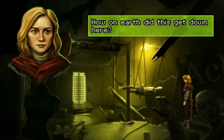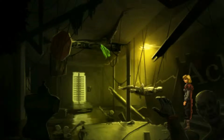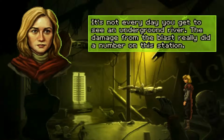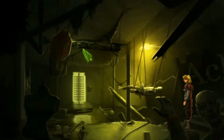How on earth did this get down here? I can't reach it. It's just hanging there. That's kind of grotesque. I'd really rather not touch it. It's not every day you get to see an underground river. The damage from the blast really did a number on this station. It's too far to jump, and it doesn't look fit for swimming. There's a ton of debris in there and who knows what else. I'll need to find another way across.